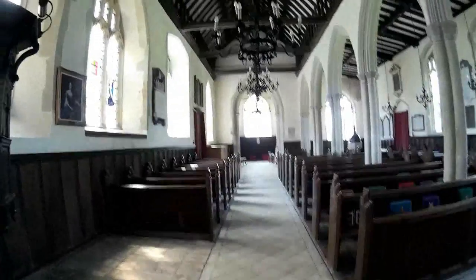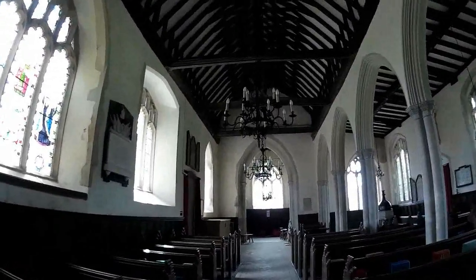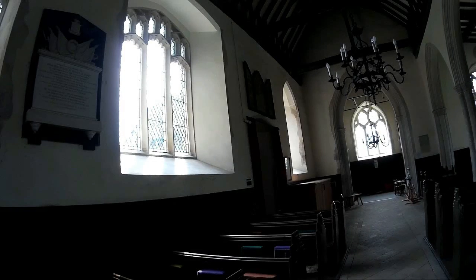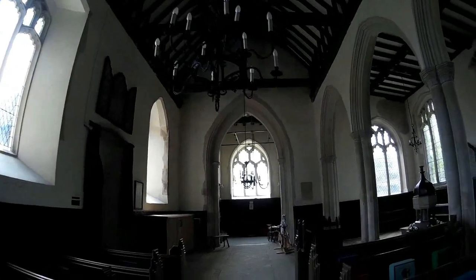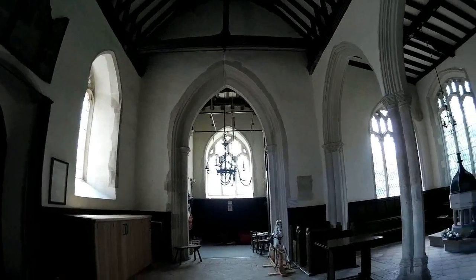Go down 3 stairs here to the main part and walk down the aisle. Chandeliers above our head and lovely scenery. So we've got 1, 2 stained glass windows, letting in all the light. We've got another one of these pieces up there above the door. Truly wonderful.